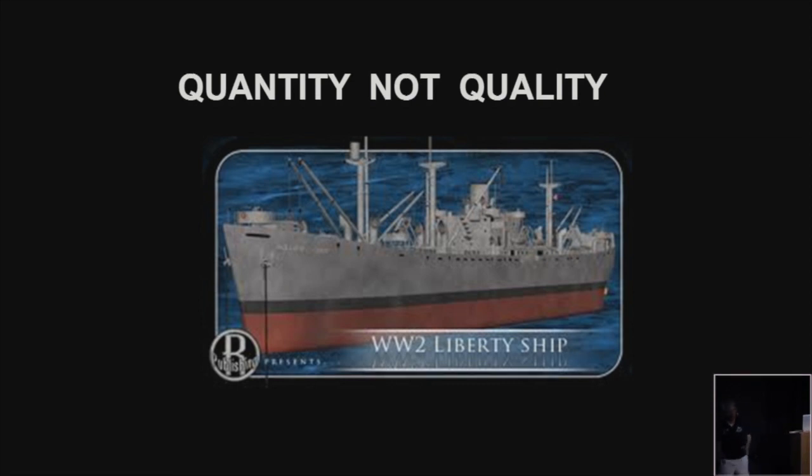This is mostly about Liberty ships, but also it has a lot to do with how U.S. industrial output helped win the war, because we were the primary provider of all military equipment, not only for the U.S. military, but also for our allies, Australia, New Zealand, Russia, a temporary ally, if I might add, and the UK. And the idea was, as it says there, quantity, not quality.